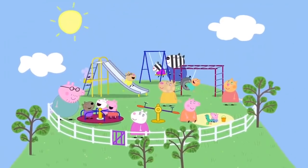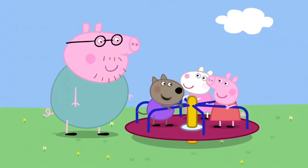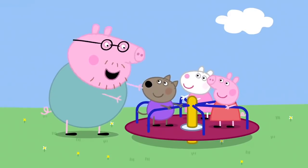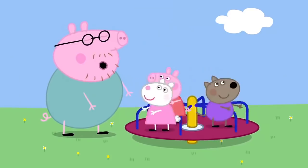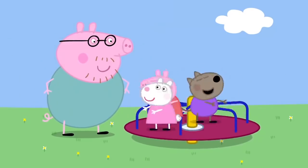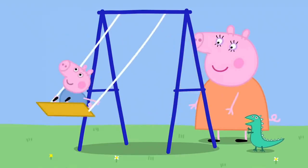Peppa and her friends are at the playground. Peppa, Suzy and Danny are on the left. Are you all ready? Ready! Then let's go! George is a bit too little for the roundabout. He is playing on the swing.